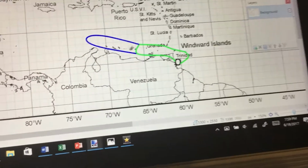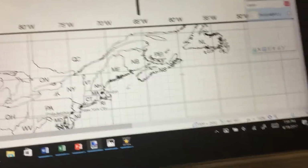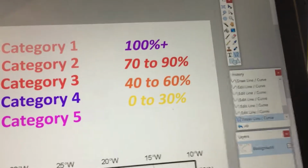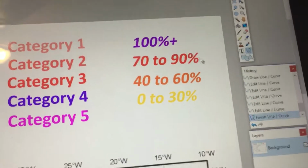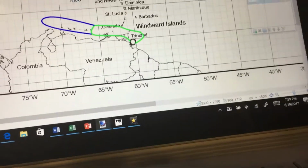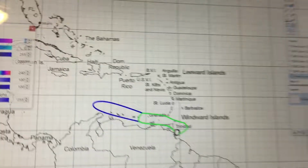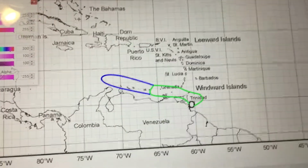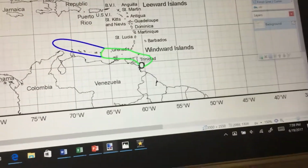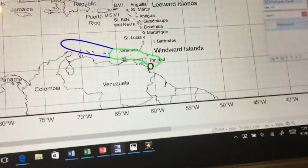Now, after this, I think that it has the possibility of reformation. So we're going to go over here. I'm going to give it a 70 to 90, a high chance of formation. So we'll put it red. This is really convenient, the colors that I'm using. Very easy in RGB format to put in here.